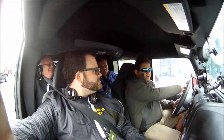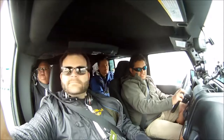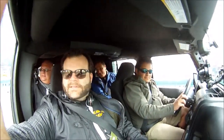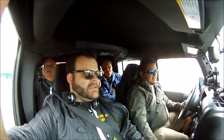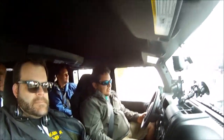Drain plugs underneath the carpet as well. Oh, so you can get this thing wet. 7-speaker Infinity sound system with the subwoofer in the back. You got the four-wheel drive on? Correct. Is that all locking hubs, center, front, back? No, this doesn't have the axle locks. That'd be in the Rubicon or the Polar Edition, which has a rear locker. 10 inches of ground clearance with skid plates underneath the transfer case and fuel tank.